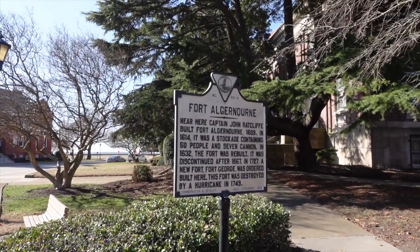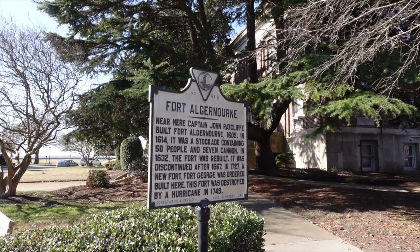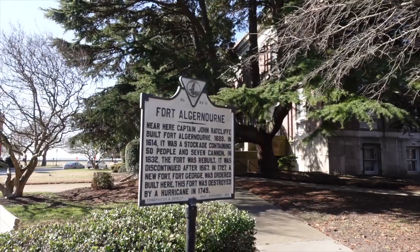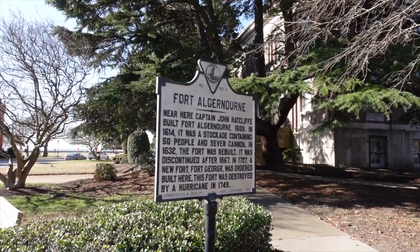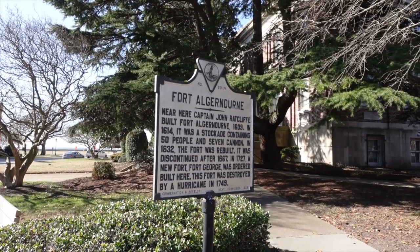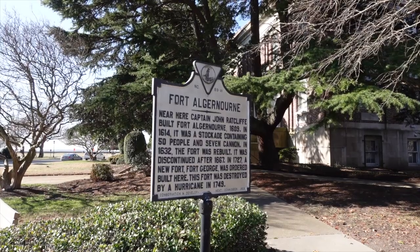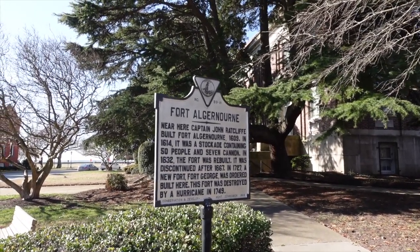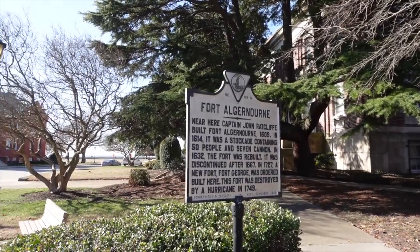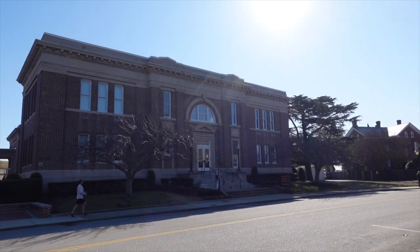Cool. Okay, so before going in, read this plaque. Fort Algernon. Captain John Radcliffe built the fort 1609 to 1614. It was a stockade containing 50 people and 7 cannon. 1632, the fort was rebuilt. Discontinued after 1667. 1727, a new fort, Fort George, was ordered built here. It was destroyed by a hurricane in 1749. So, cool. All right, let's go in and check this place out.